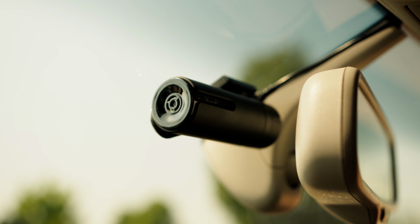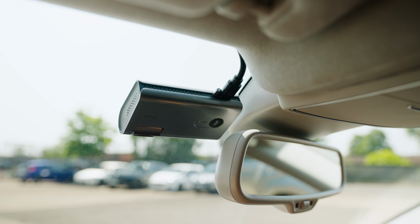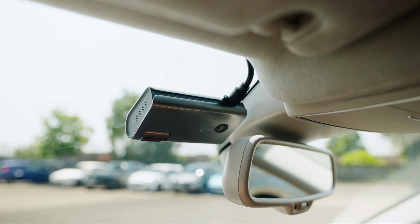Our Road Angel dash cam products have no screens, which means no distractions. Many of the current dash cam products use a screen. With ours, you don't have to. You can simply pop your device in the corner of your windscreen, and this means that you will have no distractions and you will not be breaking the law.